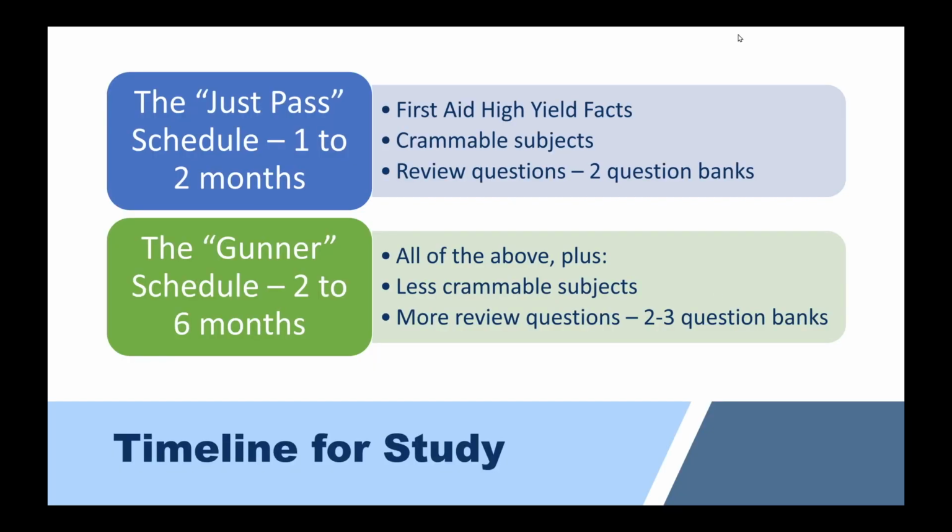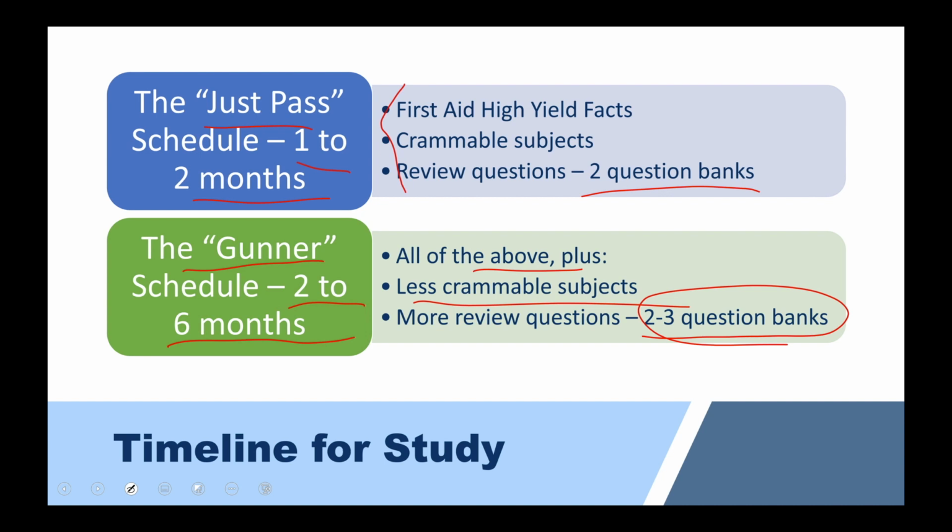All right. So in First Aid, we try to keep things simple with regards to preparation. So we do have a just pass schedule, which is 1 to 2 months if you have dedicated time. And you can see here, we recommend First Aid, crammable subjects, and at least 2 Q banks. I'll discuss why a little later. If you need to score higher, or if you have a history of struggles with standardized exams like the USMLE Step 1, then you may need to spend more time. Unfortunately, the sky's the limit. People spend all kinds of time preparing for the exam. So there's no right answer. In addition to all of the above that we just talked about, you're going to obviously cover the rest of the waterfront, and you're probably going to be looking at a minimum 2 question banks, but possibly even 3 question banks. And again, we'll talk about the data behind that recommendation in just a little bit.